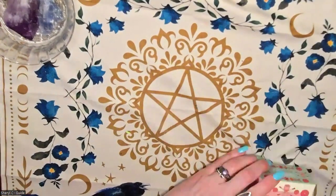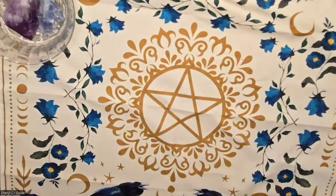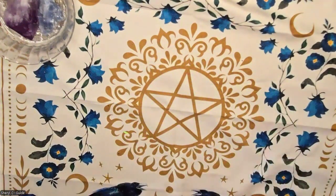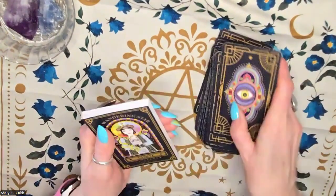All right. Next, let's do this tarot deck. So this deck is the Wandering Star Tarot. And it is by, let's see who wrote it, Kat Pierce.